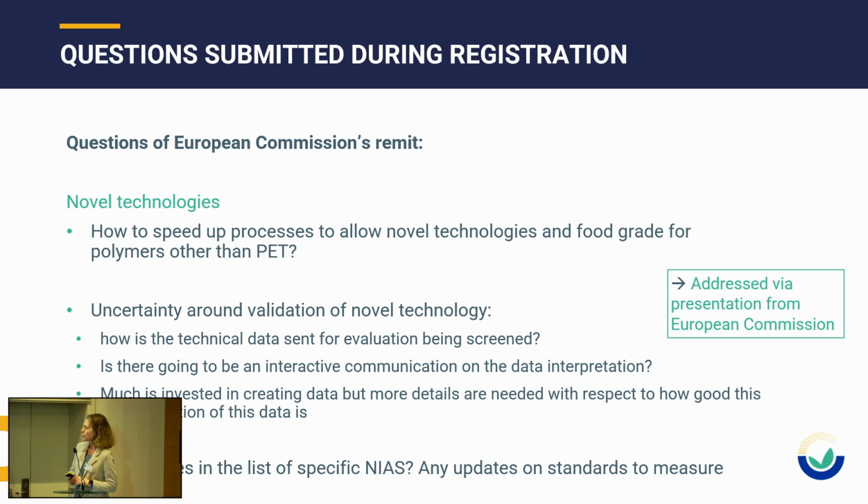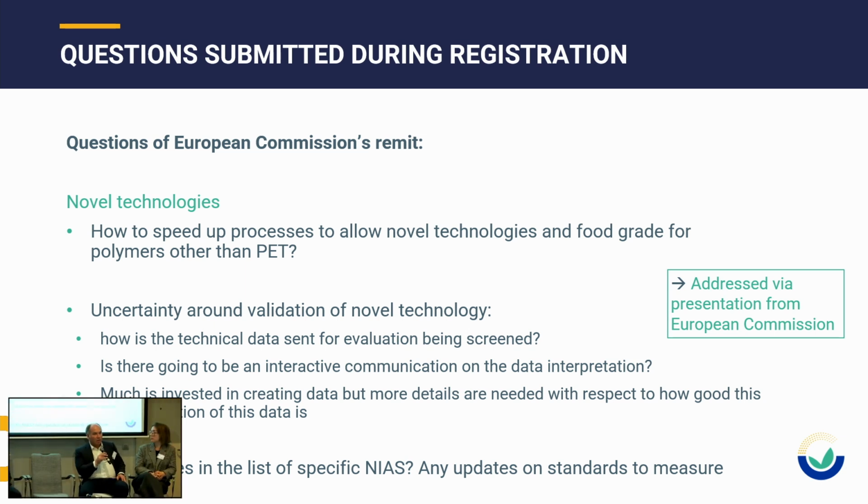How to speed up the process to allow novel technologies and food grade for polymers other than PET? Yeah, so the novel technology is defined under the regulation. Basically, what it requires in practice is that there's a data gathering phase of 2 years, and then there will be an evaluation, and that we will follow as far as possible.